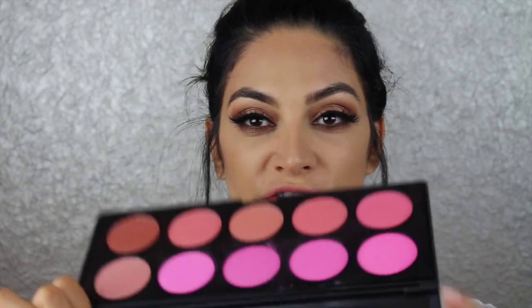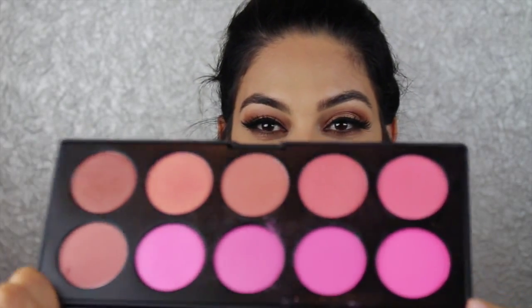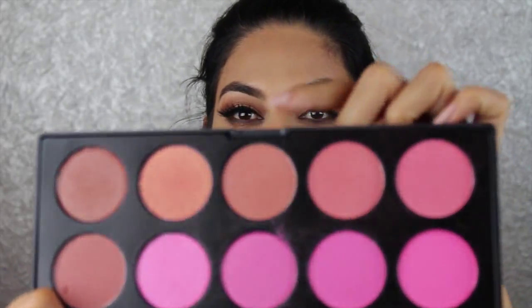Okay, so next I'm gonna go in with this Morphe palette here. This is 10D, and I'm gonna go in with this color right here. It looks kind of brownish, but it turns out kind of peachish. You know what I mean? So same brush, the 168. I'm just gonna do the apples of my cheek, and then I'm gonna swipe back towards my hairline. Very, very light pressure, because this product is crazy, crazy potent. So just very, very light.